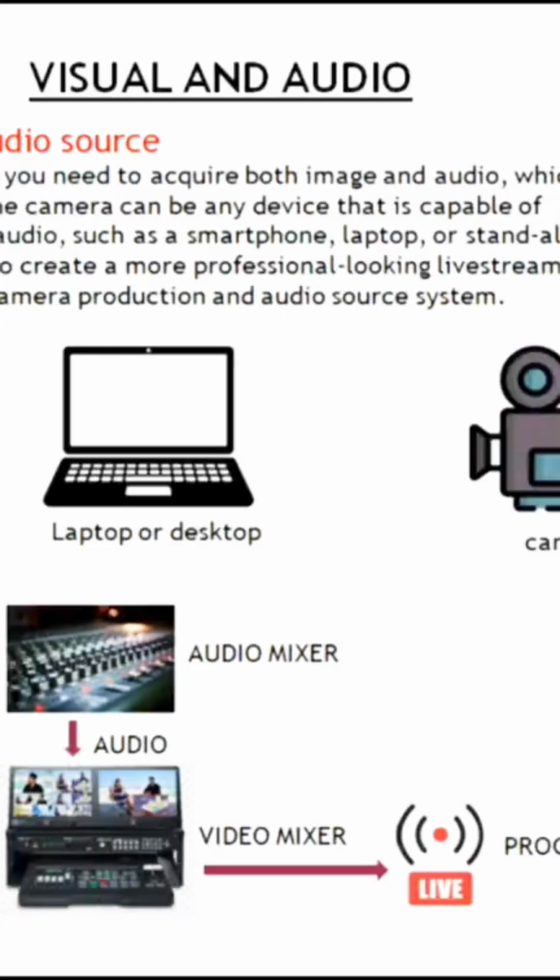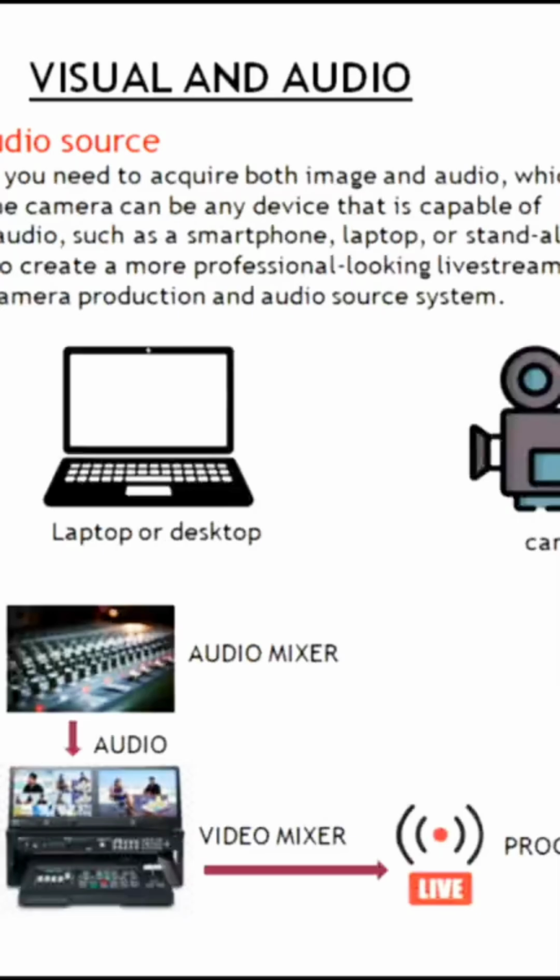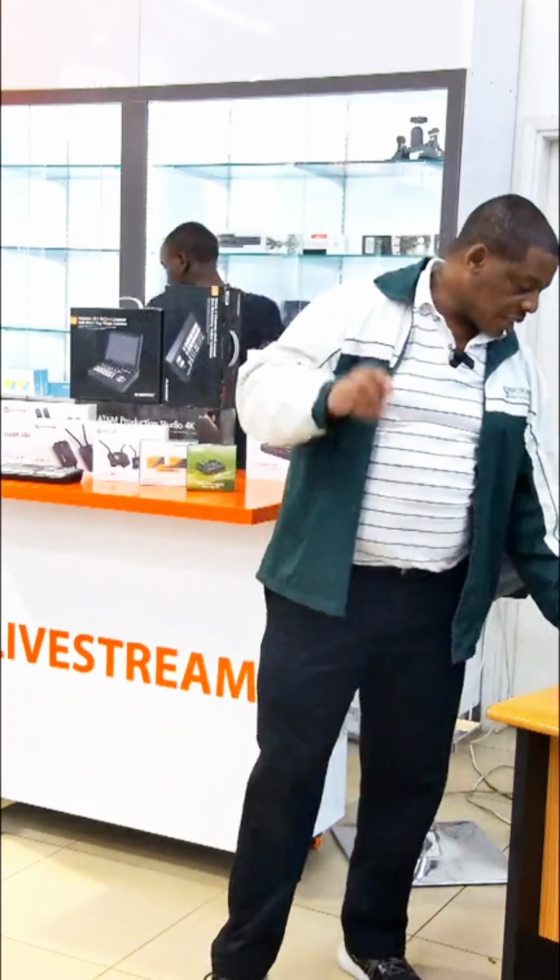So get that right. So cameras, we have types of cameras. We have smartphones. But I have a mic which is giving my video audio. Okay, so you get that.